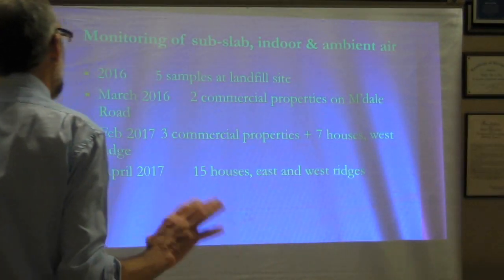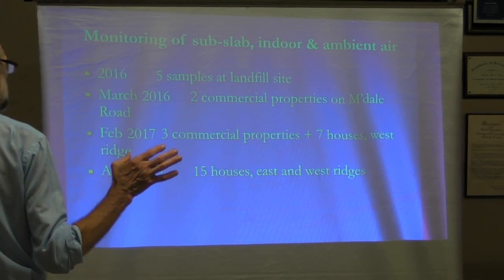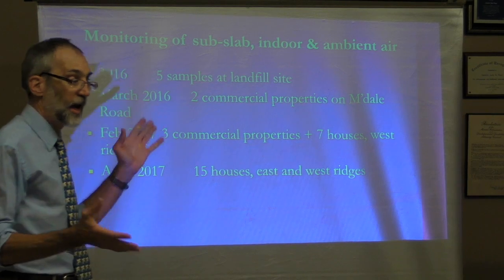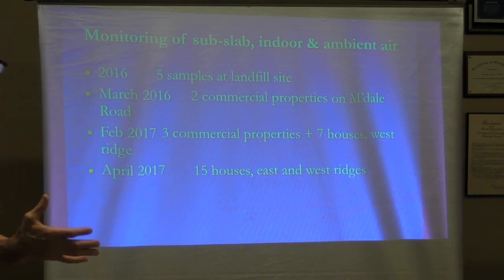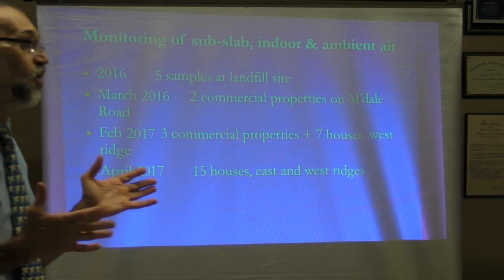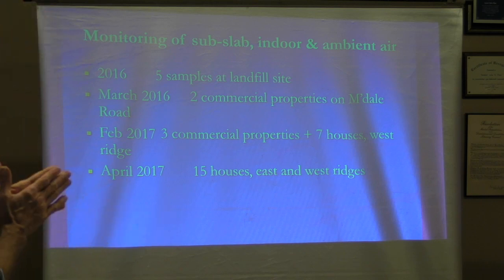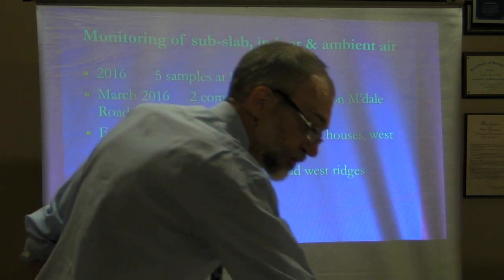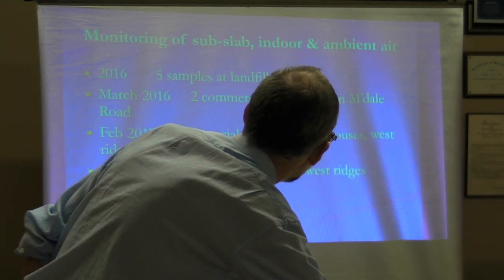And all I know at this point is there were 15 properties, and they're, I believe, on the east and west ridges. That's what I was told by DEC, but I don't know how they're distributed, because they have not revealed the locations.